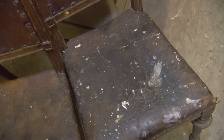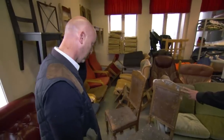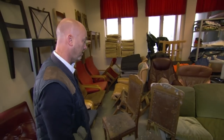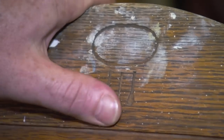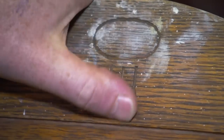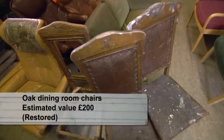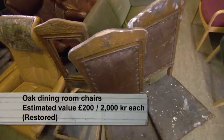Even though these chairs are in bad condition and would need a lot of restoration, Drew sees their potential. If he can get them at a low enough price, they could be worth it. The sort of thing I like, yeah. What I like the most is this thing at the back here. These markings are called boommerker. Like a family crest or coat of arms, they vary according to the original owner, who had them carved to demonstrate their ownership. It's a tradition which dates back to Viking times. Once restored back in the UK, they could fetch up to £200 each, or around 2,000 kroner.